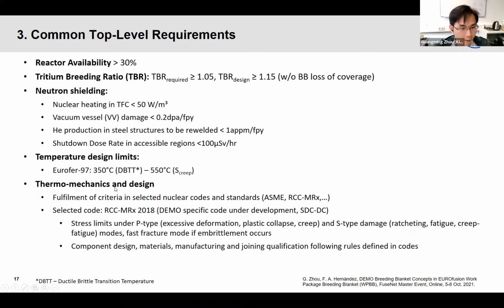Also, for the thermomechanical design, we need to fulfill the criteria in the nuclear codes and standards. For Europe, we have selected the RCC-MRx code for the EU fusion DEMO program. We need to fulfill the stress limits under different damage modes, and also the fast fracture damage mode if embrittlement occurs. Furthermore, we need to qualify the component design, the materials, and also the manufacturing and the joints, following the rules defined in the code.